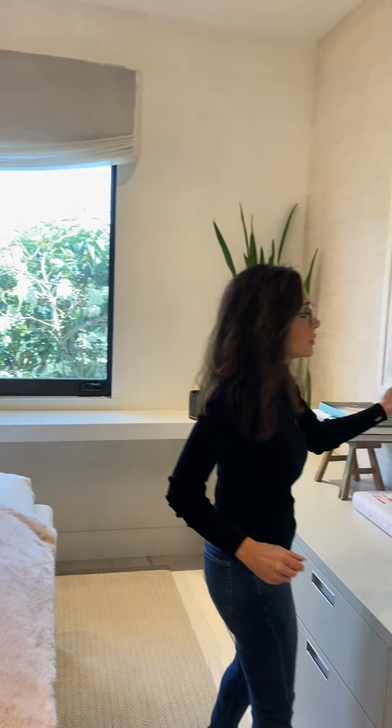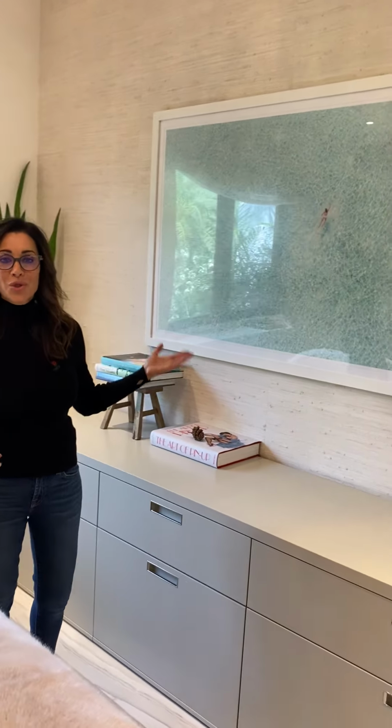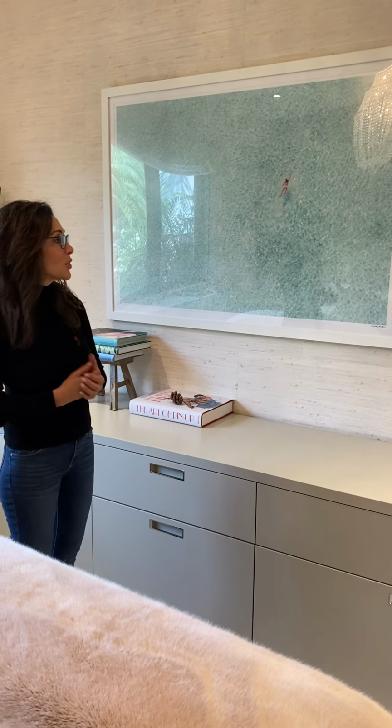So for my daughter, it was this. Right across from her bed is this beautiful photograph of the water. And this is what brings her joy. So it's really important to keep that in mind when you're designing a bedroom.